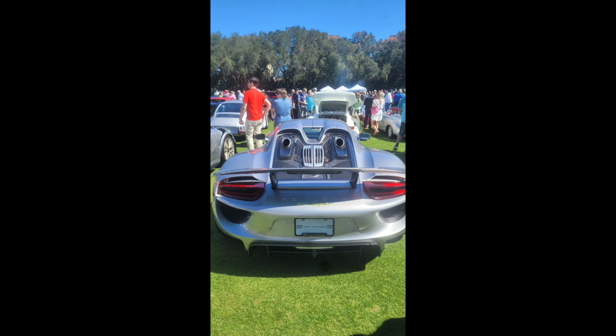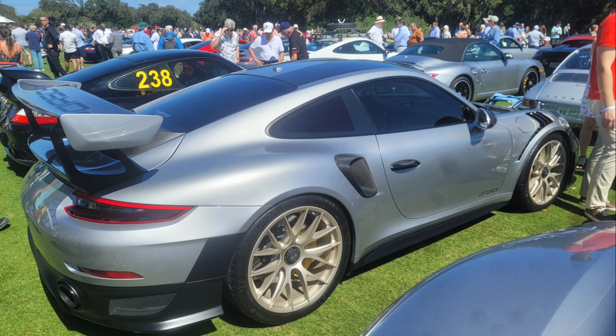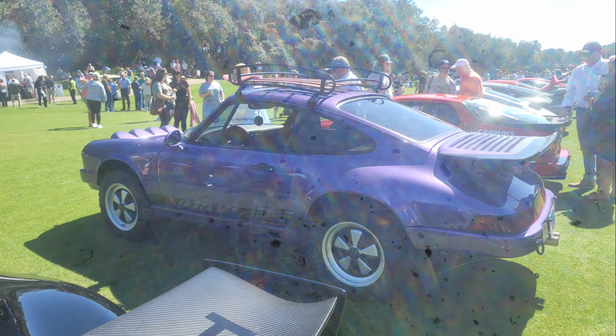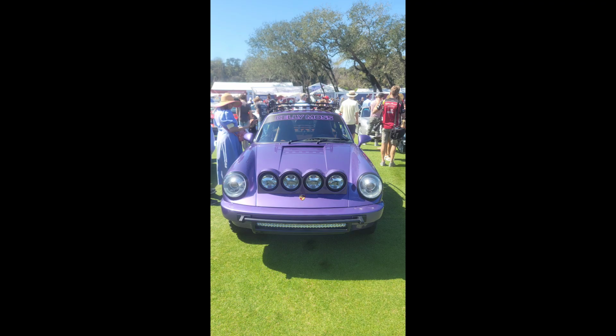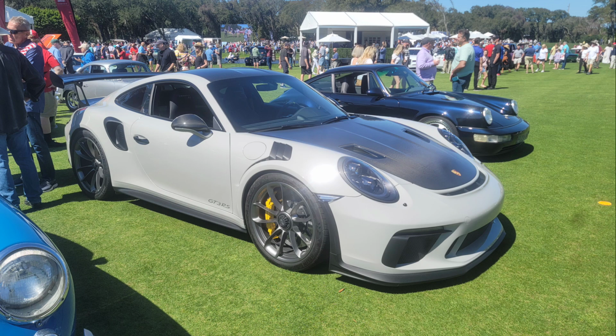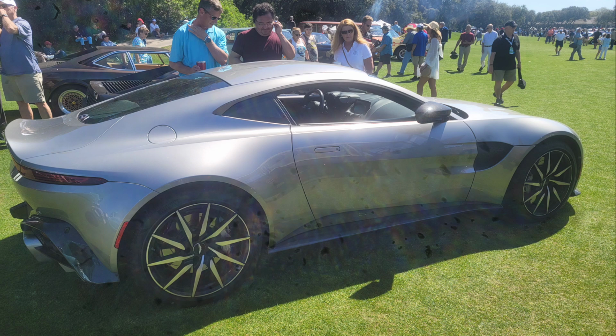Look at that thing. Look at the back. I mean, that thing is just insanity. Another GT2 or 3, whatever it was. Another off-road Porsche rally car. Pretty crazy. Same there. Look at that thing. Nice lift. Purple. It's the Prince mobile. The rally headlights up front. Another GT car. Pretty bad Batmobile. Another one. These are for Chris, by the way. Aston Martin for a Sluggo down in Miami.